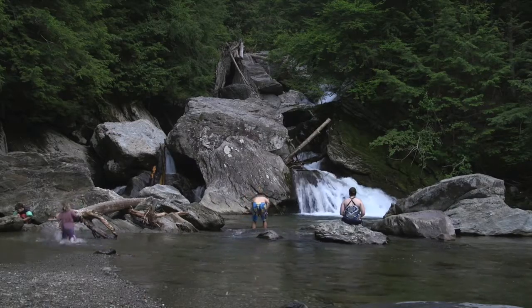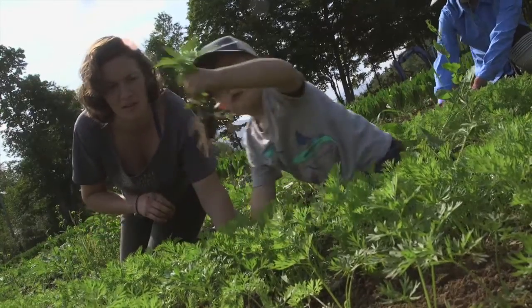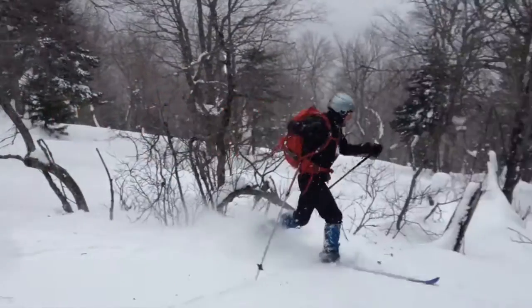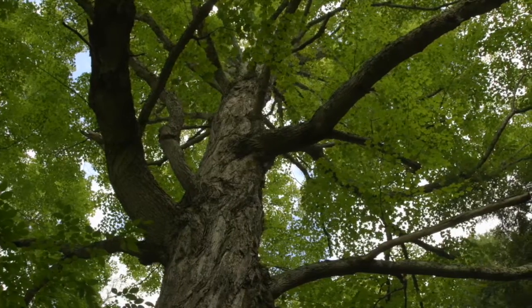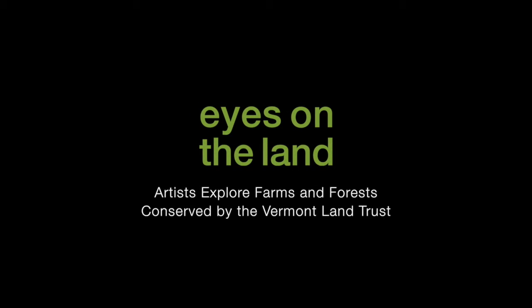We all have a special place in Vermont. There might be a forest that we go to, a farm that we visit, places for walking, hiking, skiing. And these places are important to protect. The Vermont Land Trust protects farmland, forest land, and community open space. We conserve land for the future of Vermont.